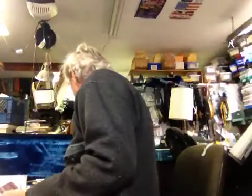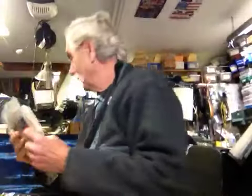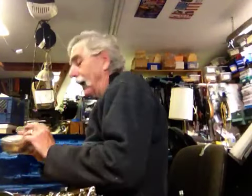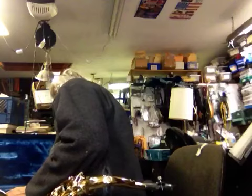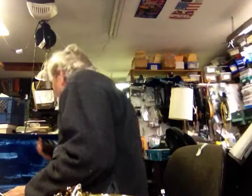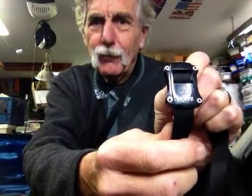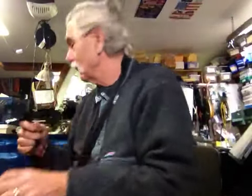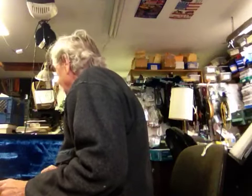Original mouthpiece. Original owner's manual. Original polishing cloth. Original swab. Original little neck cleaning tool. What else do we have in here? And the original Yamaha little cleaning kit. Anything else? Oh yeah, the original Yamaha logo strap still in here. It's just nuts. It looks pretty much like the day it came out of the factory.